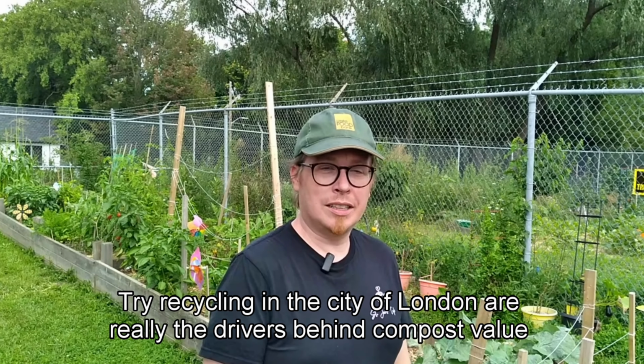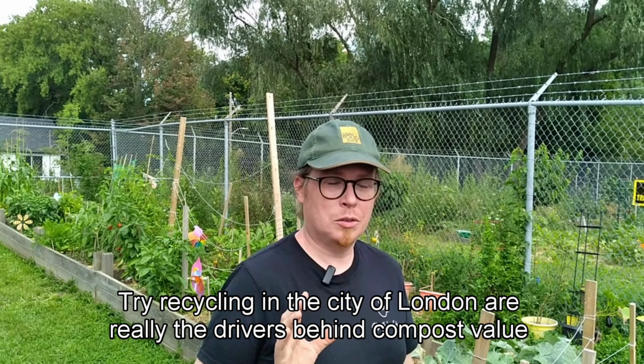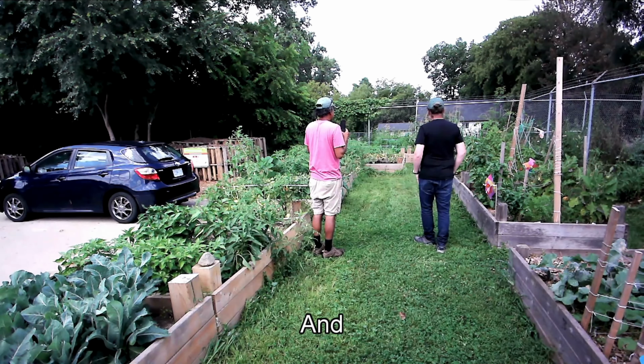Try Recycling in the City of London are really the drivers behind Compost Value Day. They've been partnering with us since long before I started at the food bank. So having that relationship and then being able to share that with the Boys and Girls Club, it's really a good time of year to be selling compost.